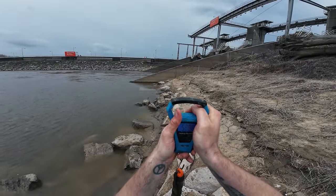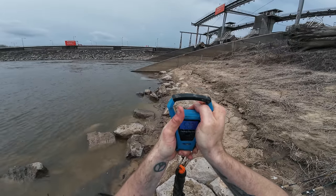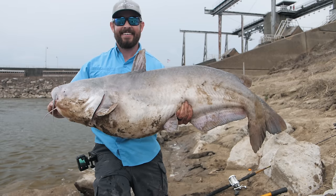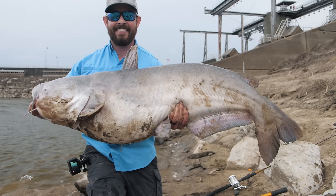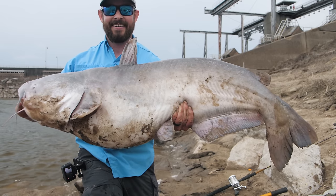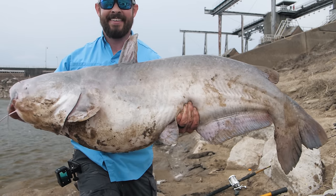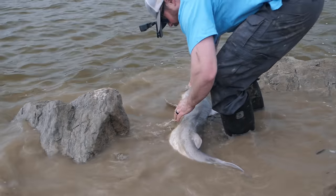Oh my gosh, you guys. 52 pounds. 52 pounds. Holy cow. Oh my gosh. Monsters do exist, and we finally have the opportunity to see one up close. 50 pound blue catfish. I am in shock.